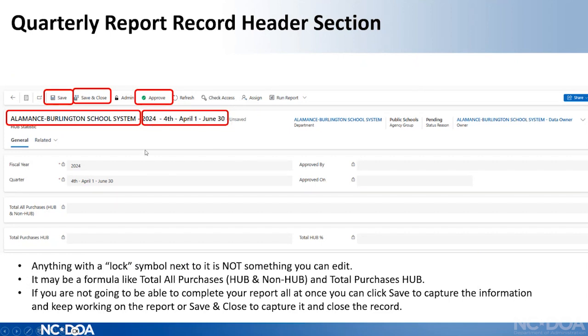entering data for. At the top, there'll be a save button, save and close and approve. If you start working on something and you need to step away, or you don't have all the data that you need, go ahead and save it, and then you could close EVP, come back to EVP, open it up and your data should still be there. You can click save and close, and if you click save, it'll just stay there on your screen. But if you hit save and close, it'll close that report.